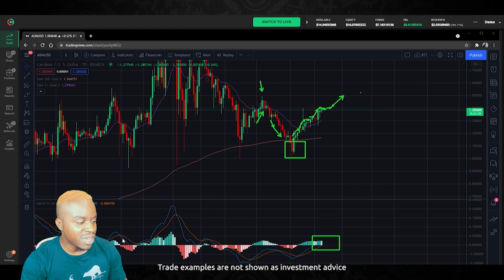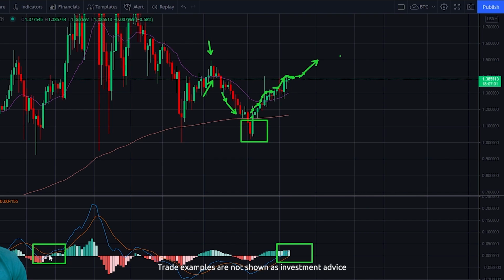The last time we did have a touch was back here in the beginning of May, which was a reversal, a bullish crossover. But we haven't had anything near that zero line since then towards the bullish side.